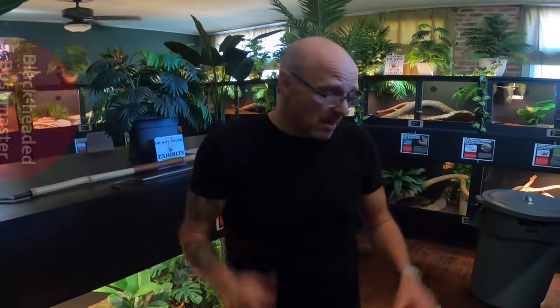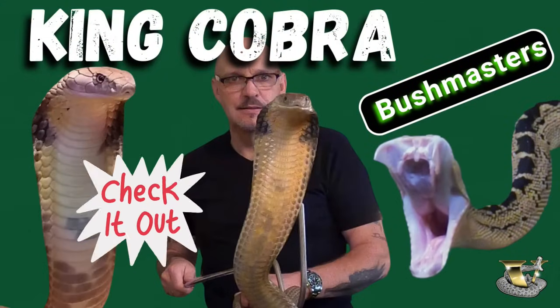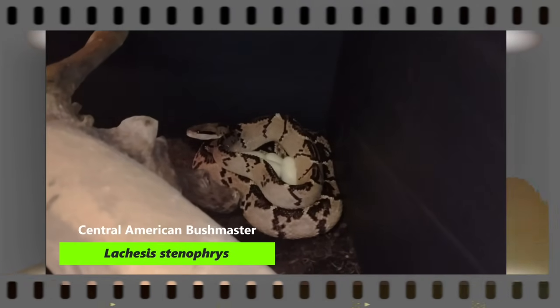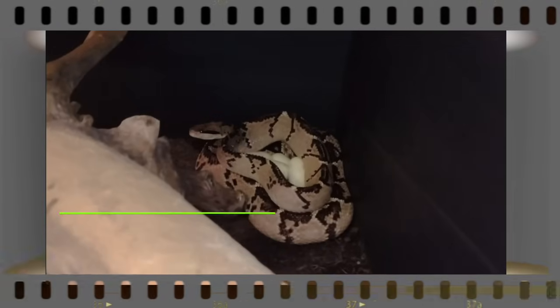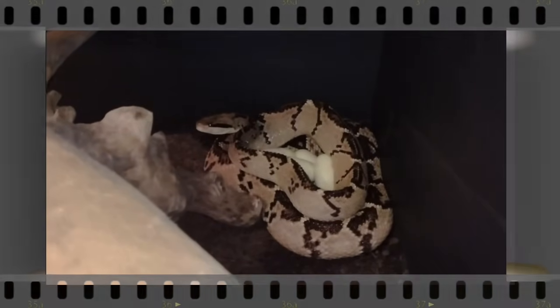Today we have a sacred event that's happened and we're gonna pull some Bushmaster eggs for y'all. This is kind of a sketchy situation because we've got a pair in here. These are the melanocephala, the black-headed Bushmasters. I believe in one of our last videos we did the Stenophrys, the Central American Bushmasters. That is an 8-foot Lachesis stenophrys wrapped around a big clutch of beautiful pearly white eggs.